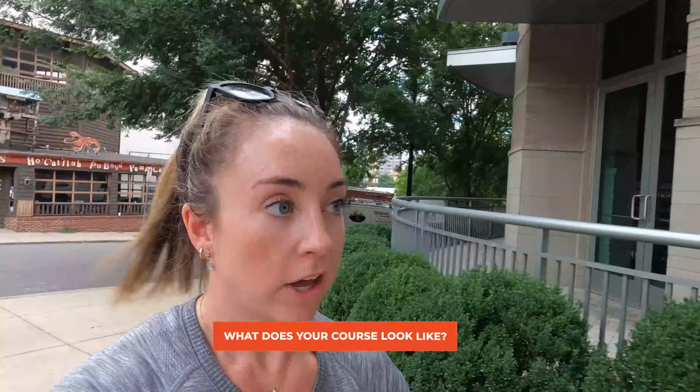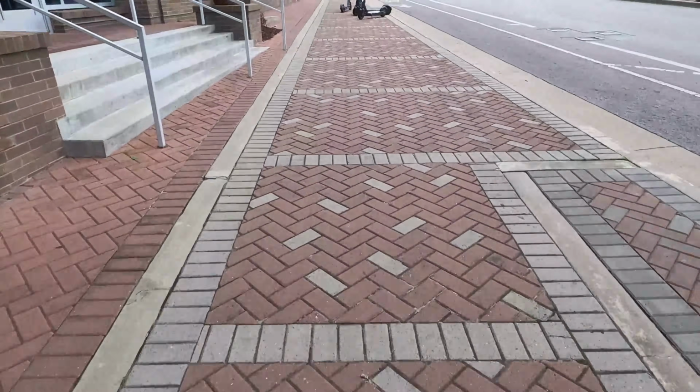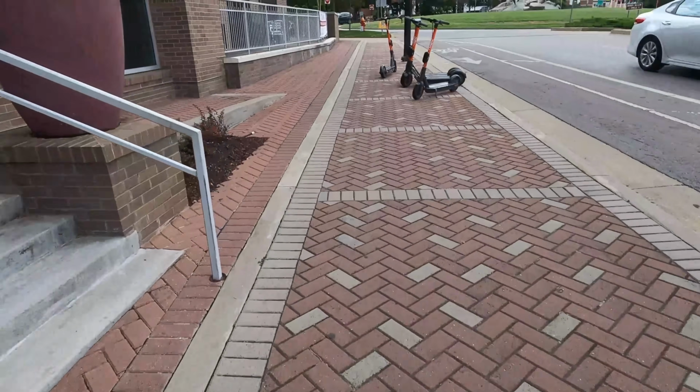All right, second thing to consider, what does your course look like? Are there hills? Where are the hills in the course? If your first half is totally flat, you're gonna push as a result because you don't feel as exerted. If they're in the second half, prepare yourself. Know that those plus the heat are gonna push you. So in the beginning, hold back a little bit to save yourself for the end.